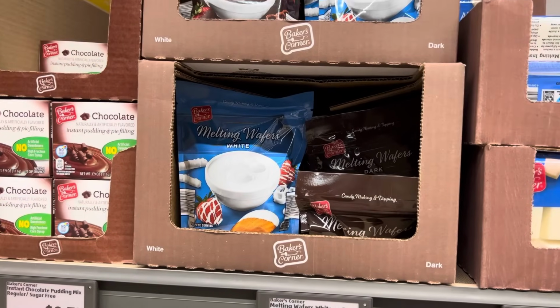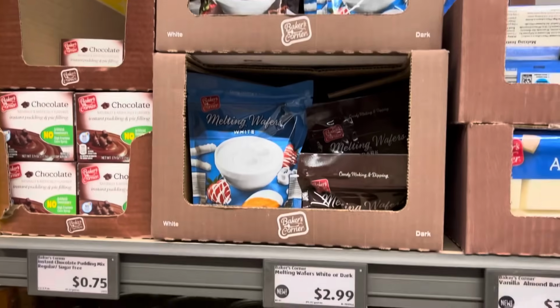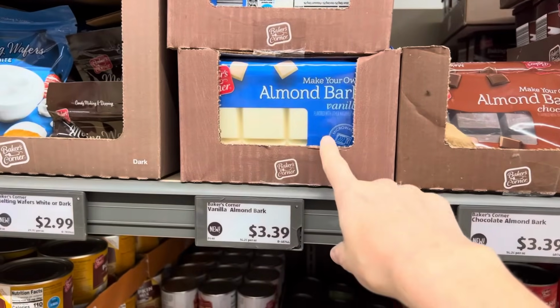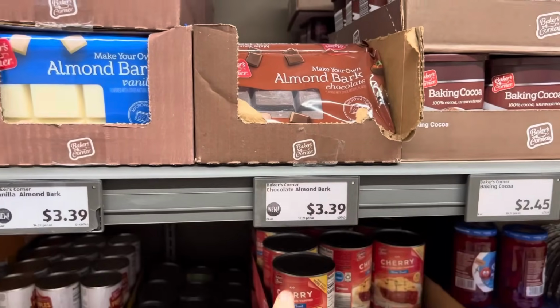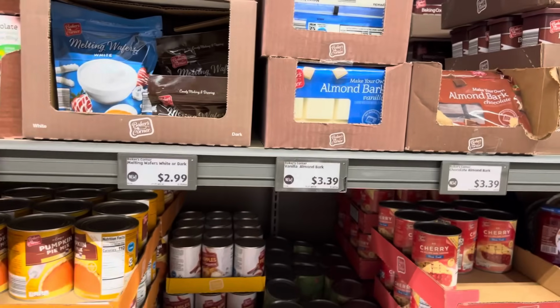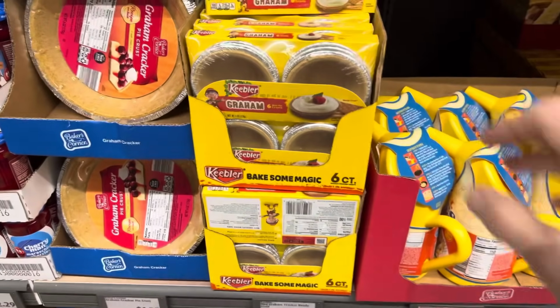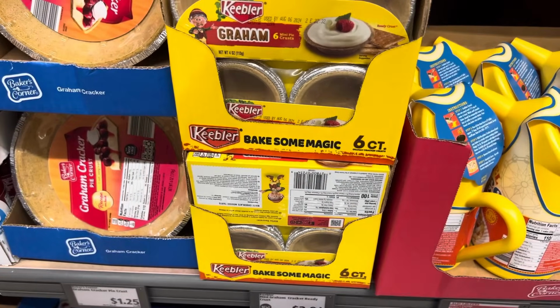They've even got their melting wafers. Oh, the white and the dark. Come on now, $2.99. And then the almond bark, you can get the almond bark vanilla for $3.39 or the almond bark chocolate for $3.39. They say they're new, but really I think they're just new for the season because I'm fairly certain I bought these last year. Keebler Graham mini pie crust, six of them in the container, $2.94.